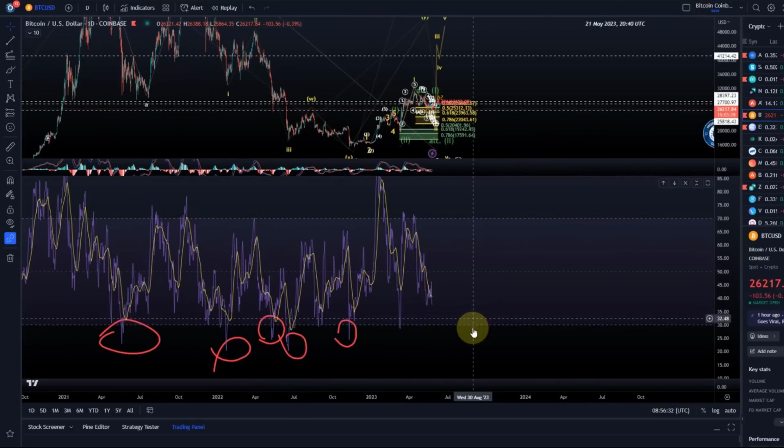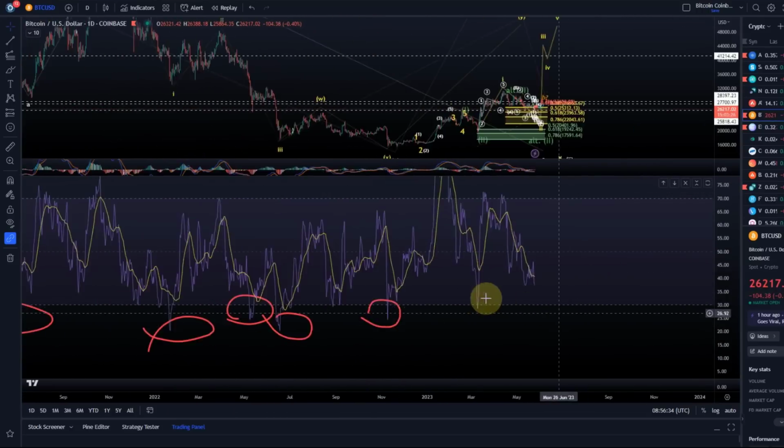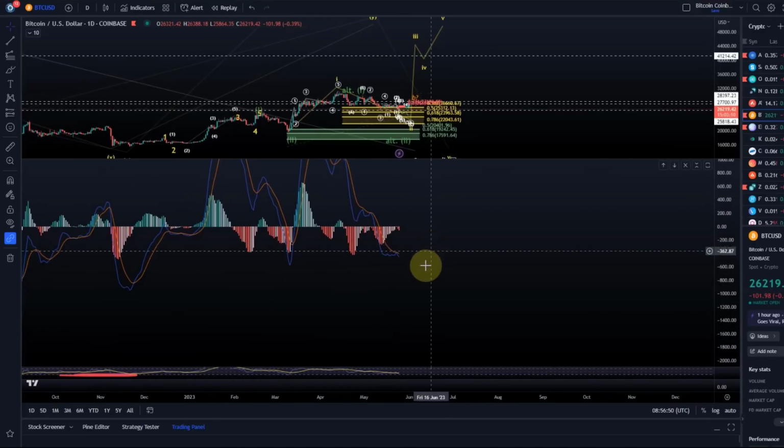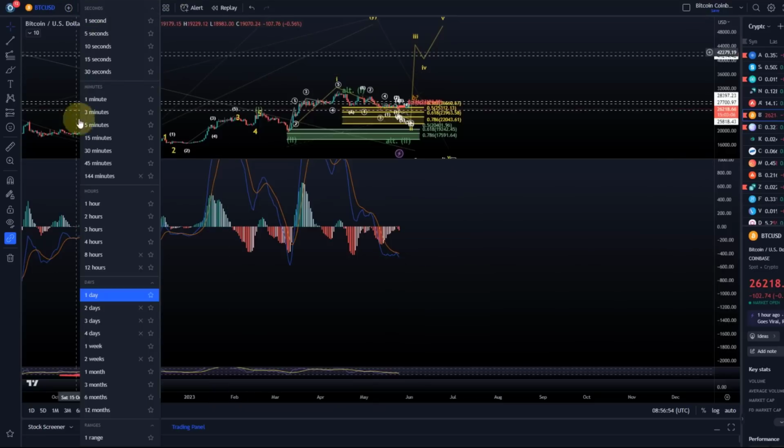If we're looking at the indicators on the daily, we're just about to break a small support on the daily RSI. We're at sort of 38 now, 37. I would like to bring that a bit lower, closer to 30, because that is a more reliable bottom signal. Also, contributing to the idea that we haven't bottomed yet is the daily MACD, which increases negative momentum at this stage.